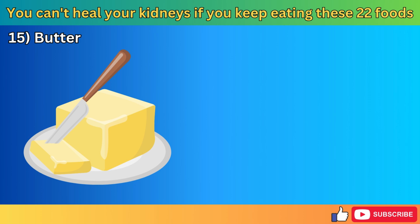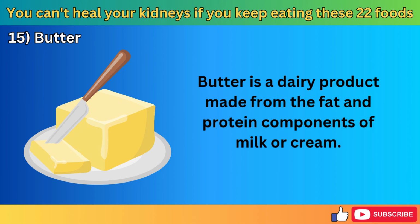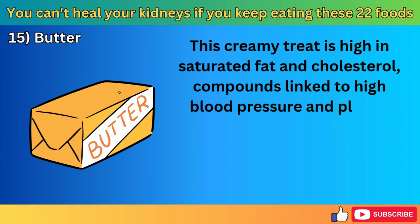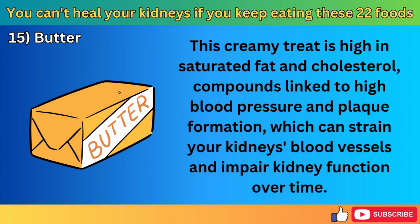Number 15. Butter. Butter is a dairy product made from the fat and protein components of milk or cream. This creamy treat is high in saturated fat and cholesterol, compounds linked to high blood pressure and plaque formation, which can strain your kidney's blood vessels and impair kidney function over time.